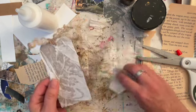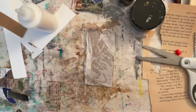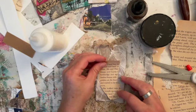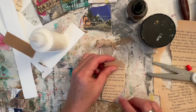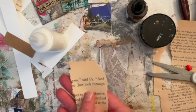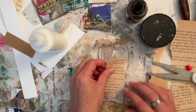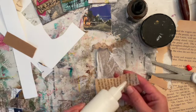Okay, so I think I'm done with that. So if we do book page, sorry guys, I could do it this way, tear this off. I like that it said paw. I used to love watching Little House on the Prairie on TV. I really never read the books, I don't even know why.